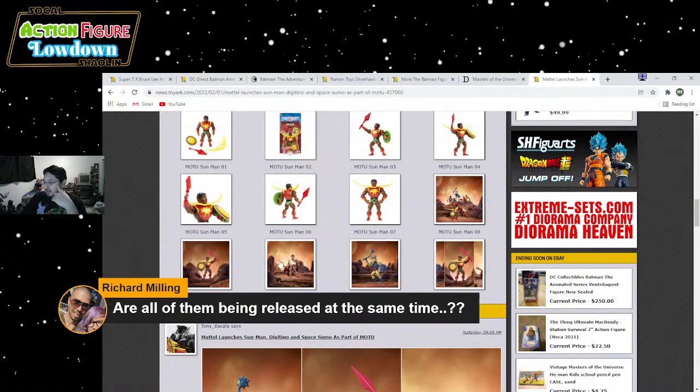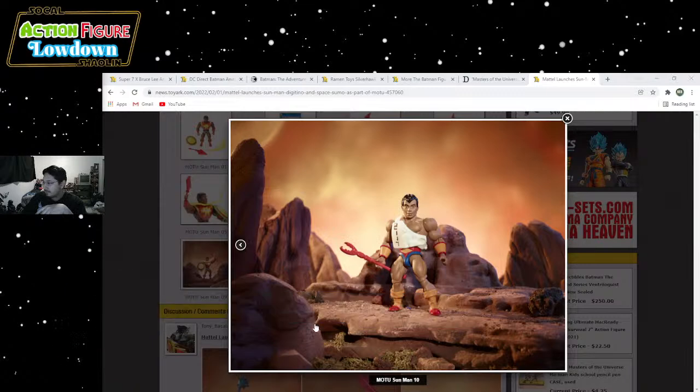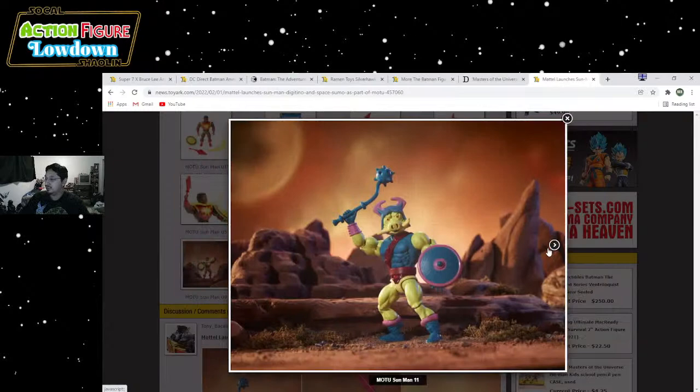Here, let's get a closer look. This is Digitino. This is going to be the Latino guy. But he looks cool. I think they should have made him like an Aztec warrior. Like an Aztec warrior type of armor, man. He would have looked badass if they did that. Some kind of Aztec-like armor. I just think that would have been a lot better than a computer wizard. So this Pighead looks pretty cool. I like his colors.